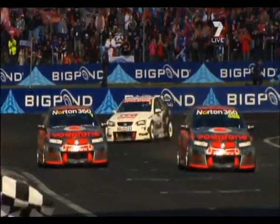Loud and Whitcomb, they have done the double. A three-peat for Team Vodafone. This victory will make them Bathurst immortals.